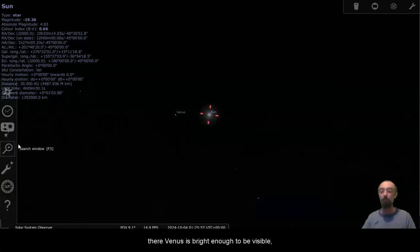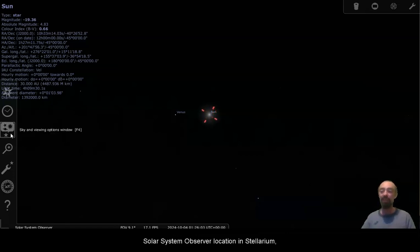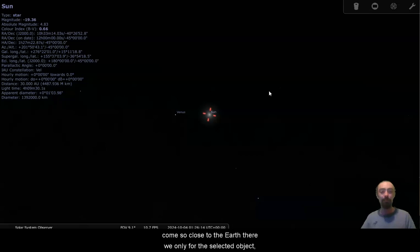And we can see that Venus is bright enough to be visible. We're looking down on the solar system here with the Solar System Observer location in Stellarium to see why these asteroids are important and how they come so close to the Earth. There we go, only for the selected object.